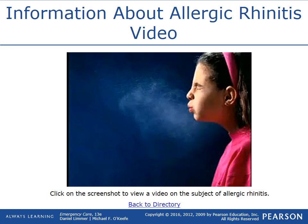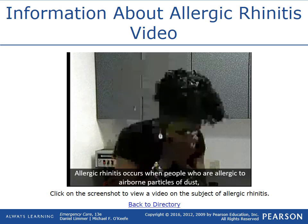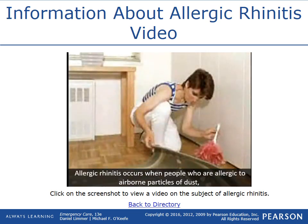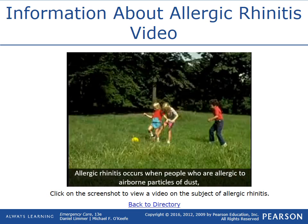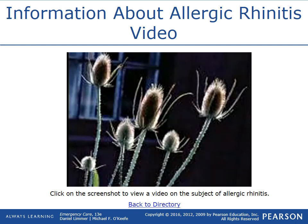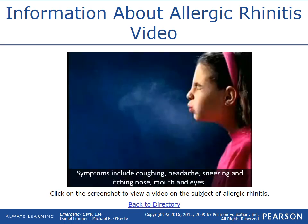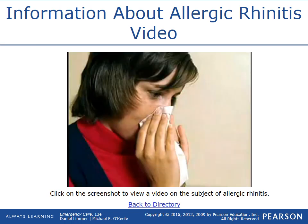Okay, now sometimes too you may have people that have what's called rhinitis, and it's a form of an allergic reaction with itchy, runny nose, watery eyes. Allergic rhinitis occurs when people who are allergic to airborne particles of dust, dander, or the pollens of certain seasonal plants have been exposed to these substances. Symptoms include coughing, headache, sneezing, and itching nose, mouth, and eyes.